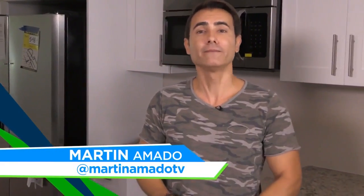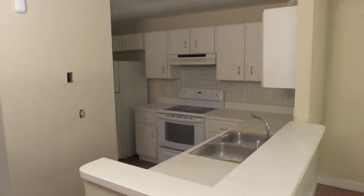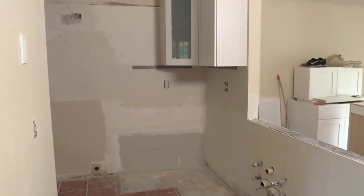Today has been about updating a kitchen and also investing in an income property. This kitchen before was a complete gut job, so we started from scratch. Now we have new cabinets in, we have a new countertop and new appliances. The next step is the finishing details such as backsplash.